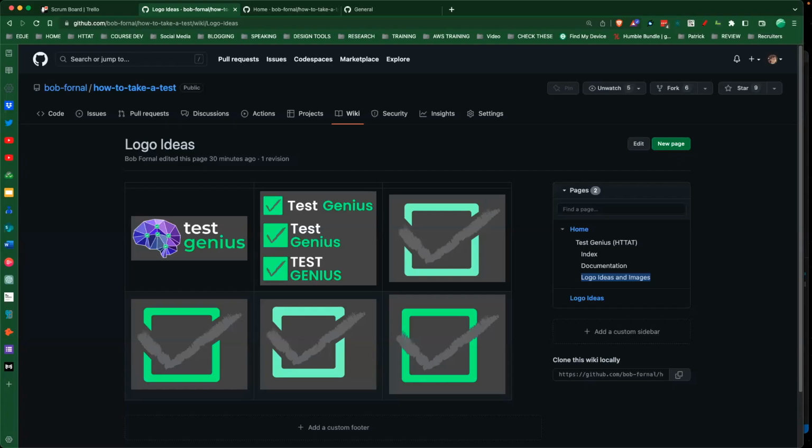Okay, we just spent about 10 minutes discussing logos. I'll go through the statements and you guys back me up if I missed anything. So I really like the font with the lowercase here with the Test Genius. The brain is growing on me, but I'm not sold on that yet.